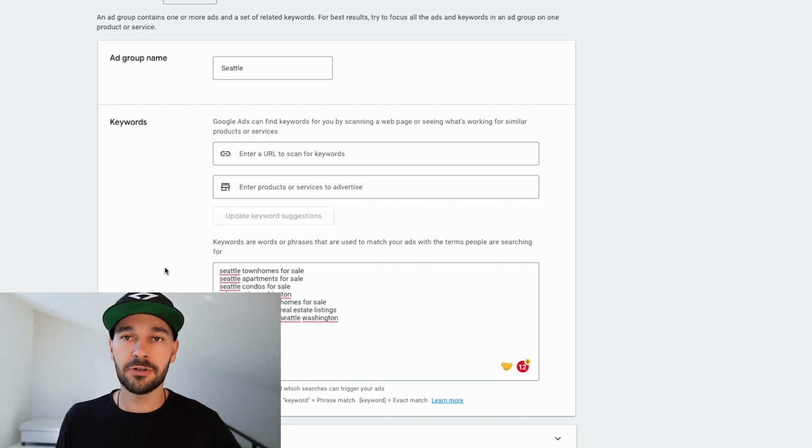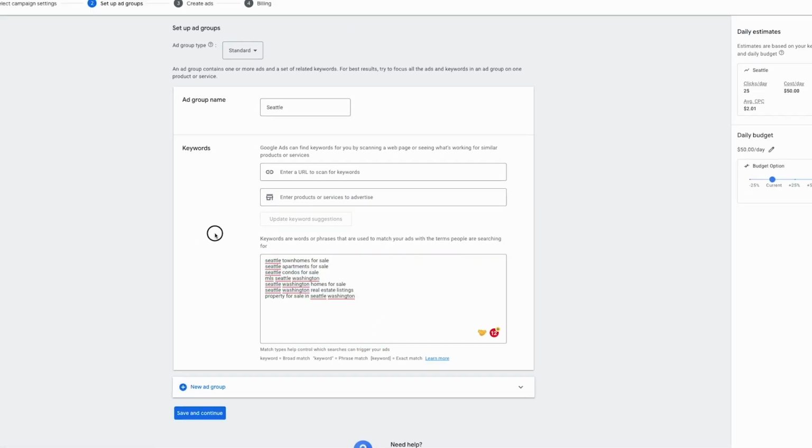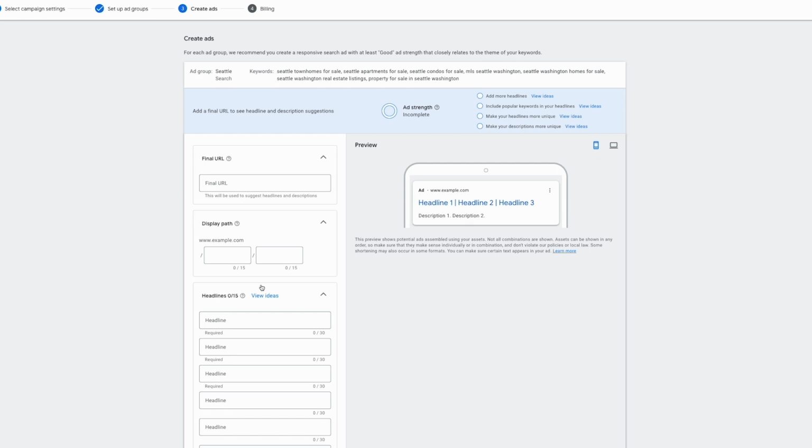You can go ahead and create new ad groups in here. I think it's easier to do it at the end. You just duplicate them. So use these keywords. They're all in there for you to use in the cheat sheet. Now, let's move on. Let's actually start creating our ads.